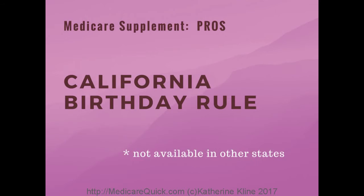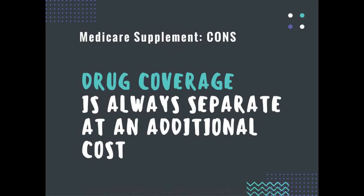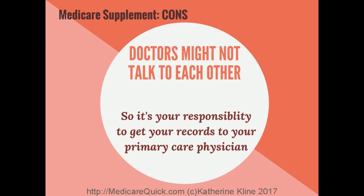So what are the negatives of Medigap? Well, it's always going to cost more than zero because these plans always have a monthly premium. And you're going to need to get a separate drug plan, even if you don't take any medications. If you want to know more about that, please take the class on why you need a drug plan that is included in this course. Another con is that the premiums for Medigap plans cannot be deducted from your Social Security check, and you're going to need to carry 3 cards in your wallet. And the doctors might not talk to each other.